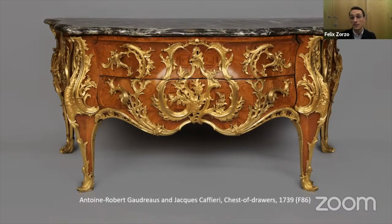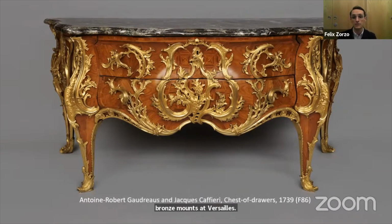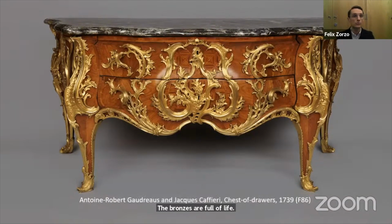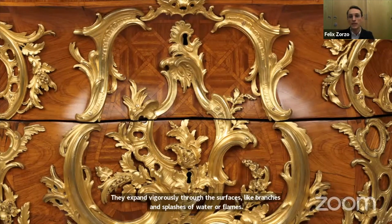Again, this was an attempt to embrace a certain comfort and intimacy on the king's part, especially if we compare his new set of rooms with those of his great-grandfather at the center of the palace. Caffieri's bronzes are full of life. They expand vigorously through the veneer surfaces like branches, splashes of water, or flames. They include sprays of flowers, seed pods, leaves, bays, but also birds and bat wings.